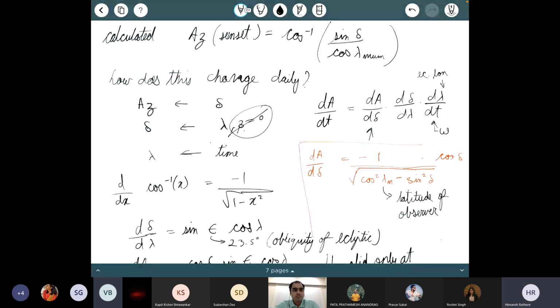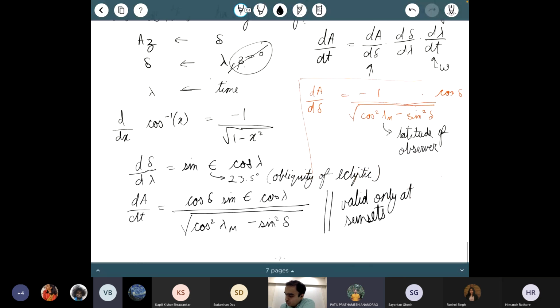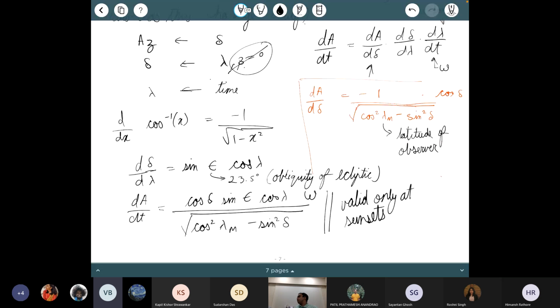Sir, shouldn't there be an omega factor also in the final expression of dA by dt? Should there be an omega factor? No, because, oh sorry, yes. I was going to say in the final answer there won't be, but in the equation there will be. Yes, there is omega here. You are absolutely right. And sir, the minus sign? The minus sign in my derivation seems to have disappeared somewhere. So we might have messed up a minus sign somewhere and I have forgotten about it. I will recheck this and you should too.